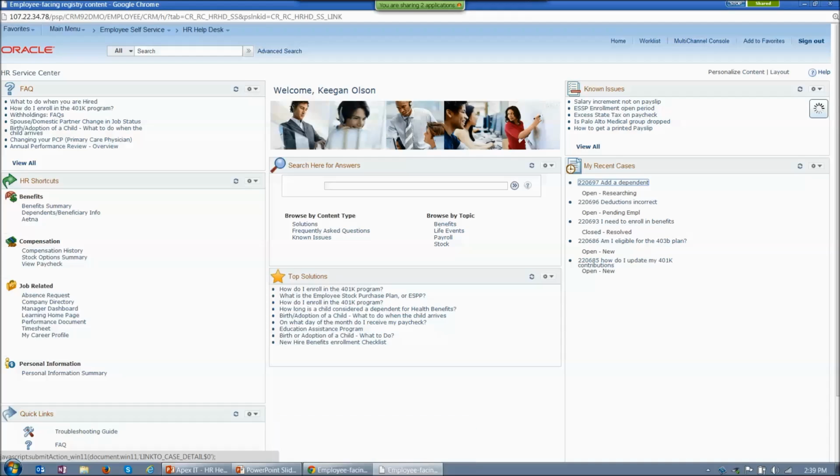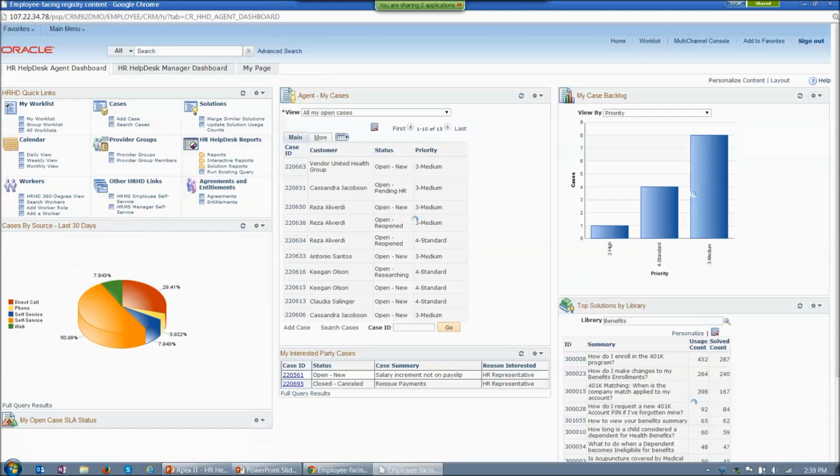Okay, well, I'll just move on. So if I go back there, it'll show the cases, the notes that were applicable for that employee, and those that were visible to that person. So let me just go back to the home page here, and I'll open that case. Just open up another case here.